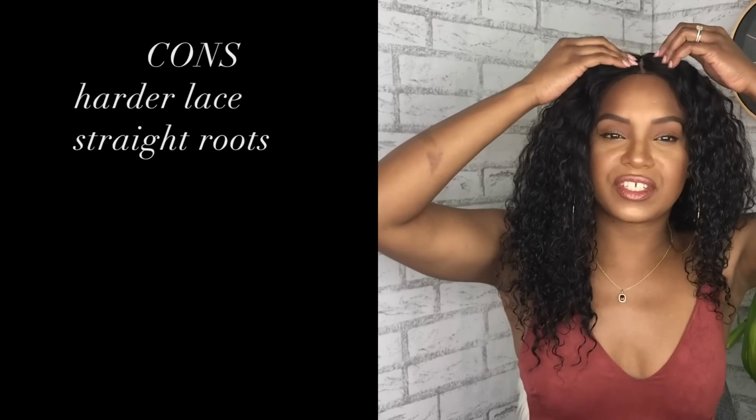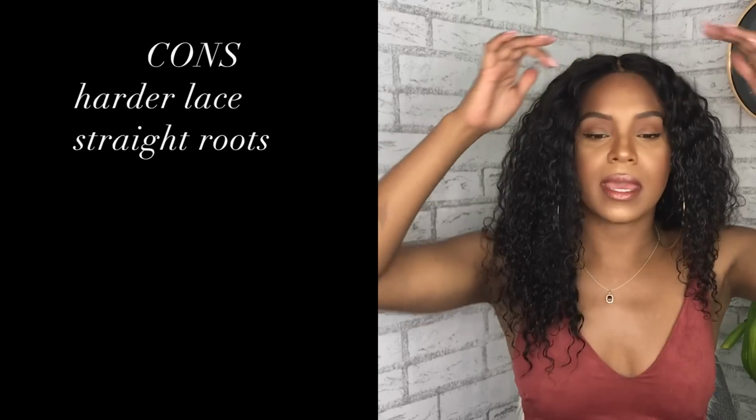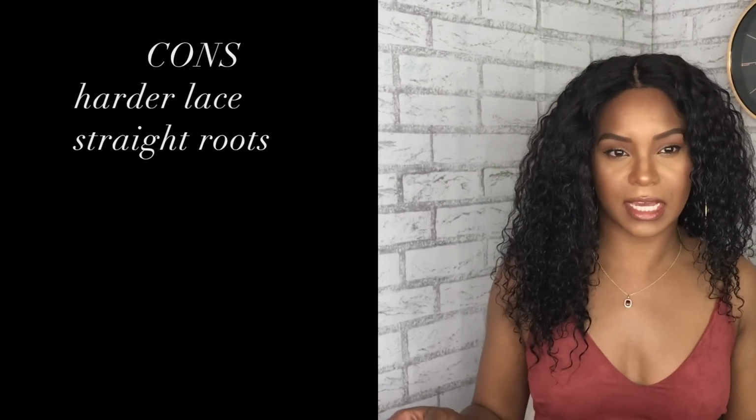I also am not fond of how it's just straight right here, and I wish the curls started a little bit higher, and that way it would look ultimately natural. I had one hairstylist come up to me and he actually thought this was my real hair. I fooled a hairstylist, so yeah, that is wig number 3.